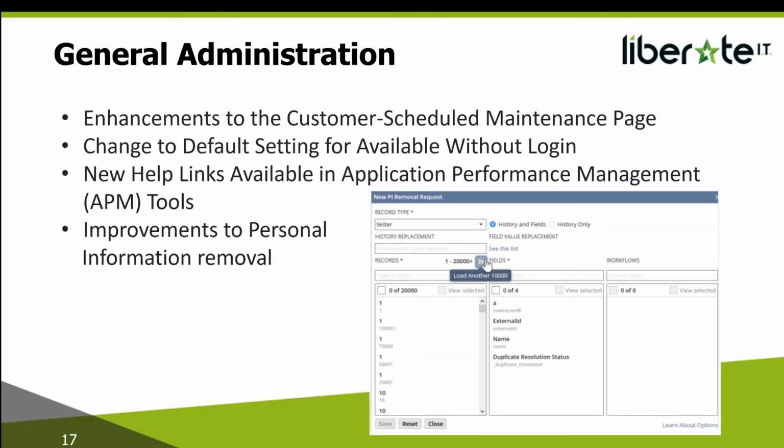What else do we have? We have new help links available in application performance management tools. If you're not already using this, it's quite a good SuiteApp that analyzes and tracks your system performance. If you find that perhaps your system has slowed down and you'd like to analyze which part of your system is taking up the most resources, definitely use this tool because it will give you a better overview of what's actually happening, especially if you have a lot of customizations. While all the analysis is there, some of the information is not easily understandable. There are examples such as performance health dashboards, record pages monitor, page time summary, and things like that. Very useful, but sometimes you need additional help.